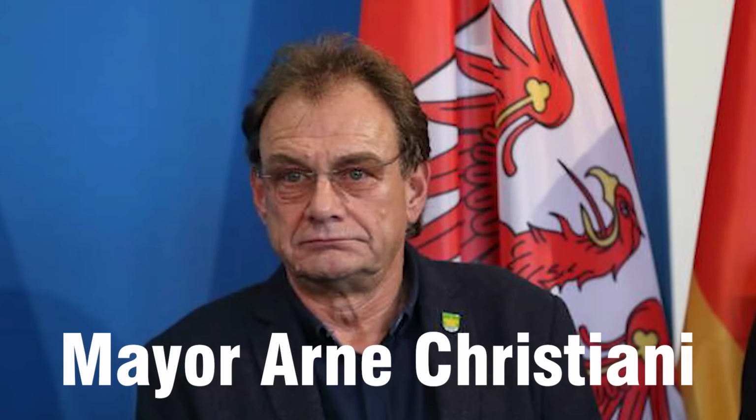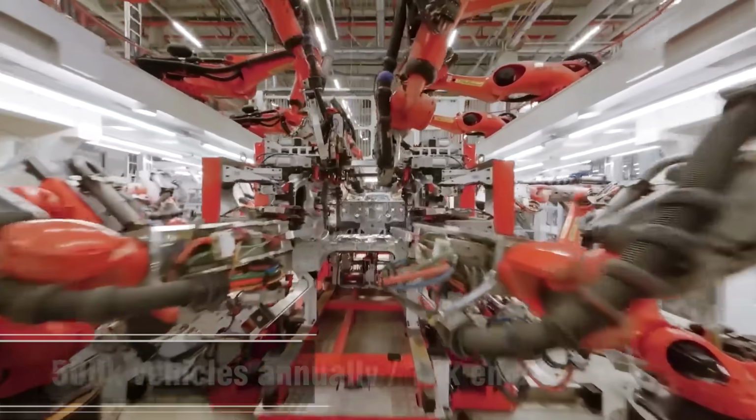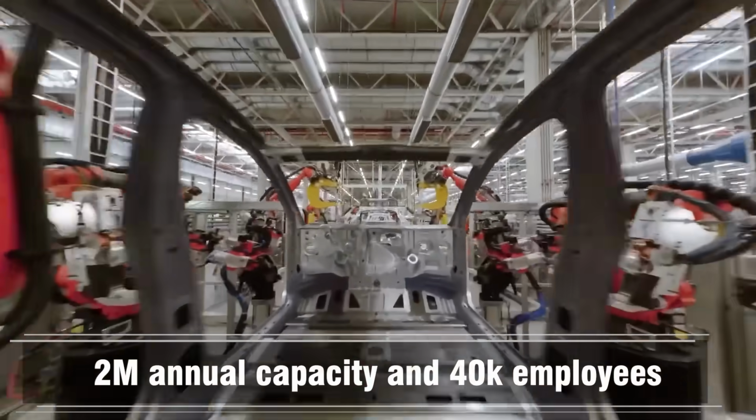And indeed, Tesla did get approval last Thursday for their urban development contract and their expansion plans. They got the vote of Grünheide's mayor, Arne Christiani, and the municipal council in a vote of 11 of the 19 members attending the meeting. So they got 6 voting against, 2 abstaining, and 11 for. Gigafactory can now go from about 500,000 vehicles annually and about 12,000 employees to potentially 2 million annual capacity and 40,000 employees.